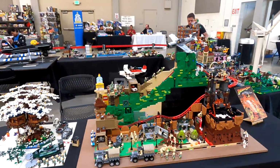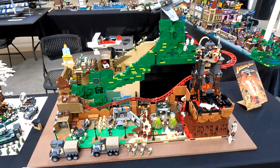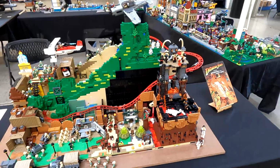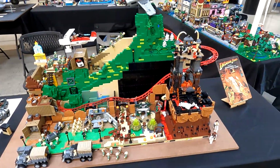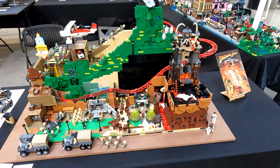We were just about to head out, and then I saw that they had this up and running, so we had to come back and look at it one more time. I voted, I think, for most creative. There's a lot going on here, but now seeing it running, I'm glad I voted that way. That is a great use of, I'm assuming, the mouse coaster set as the base.